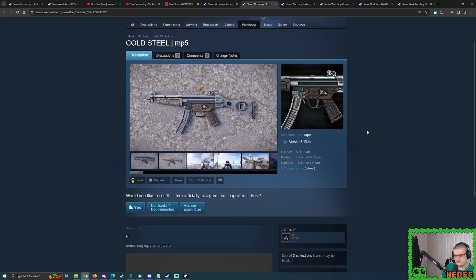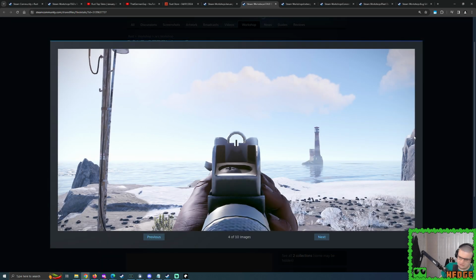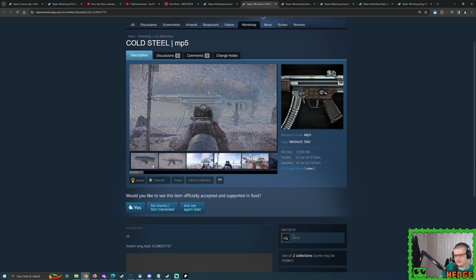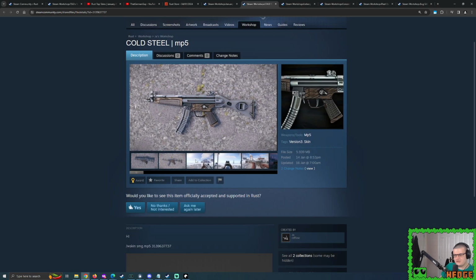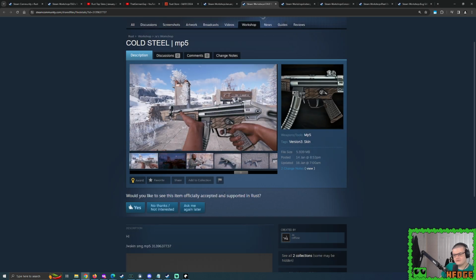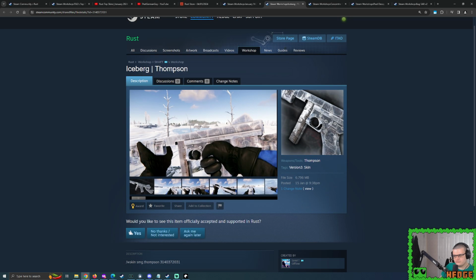Next up, we have the Cold Steel MP5 aimed down the sight. What do we see? It is looking like a normal aim sight. Get a good look at this. Nothing too crazy in terms of being super colourful, but with what we have there, if you like it, please consider voting yes or no. Best of luck to you.